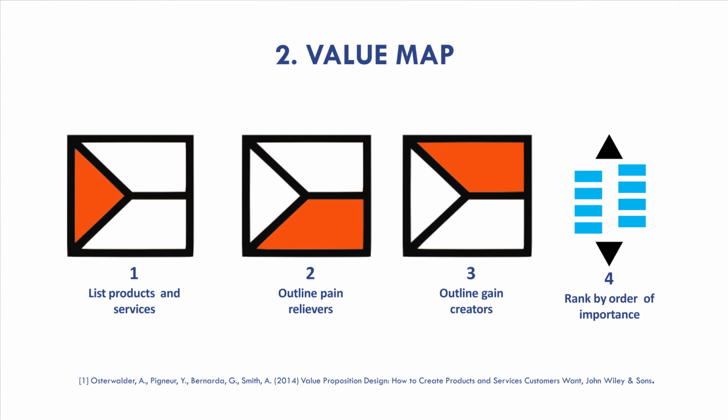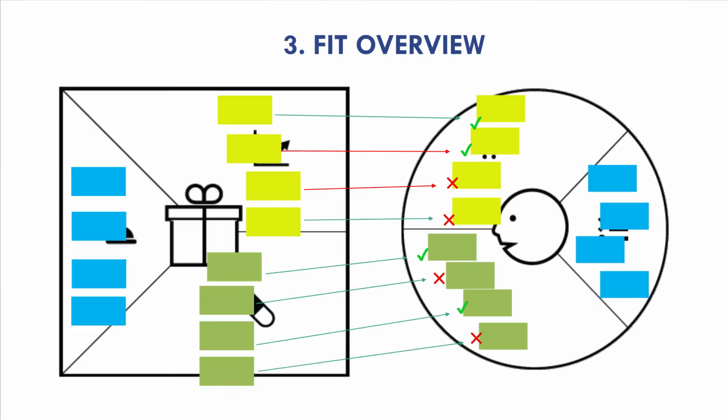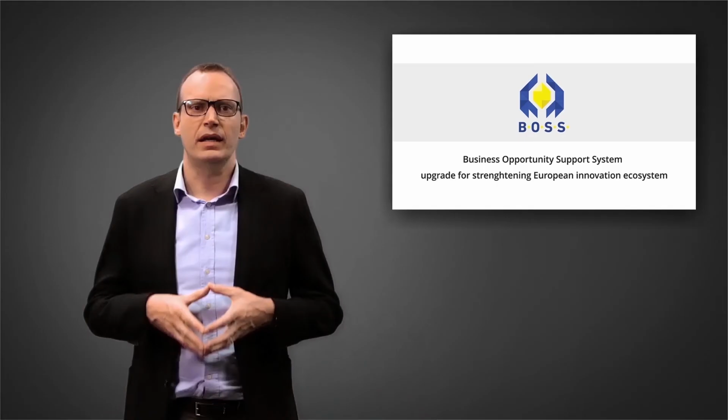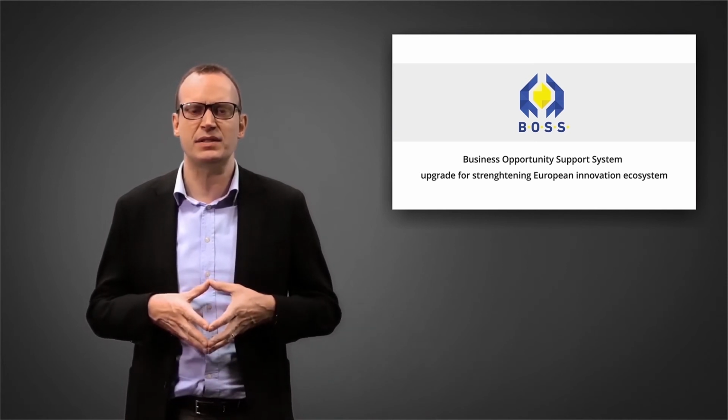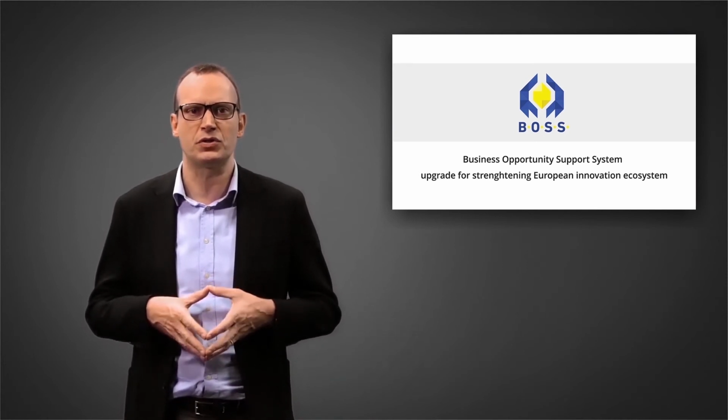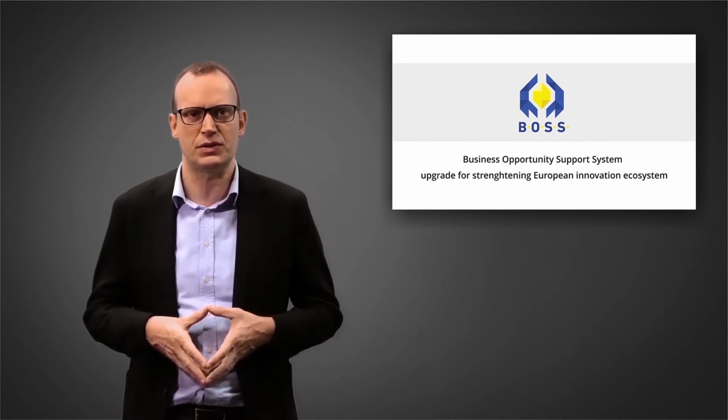The last step is to rank your product and services, pain relievers and gain creators according to their relevancy. In order to do that, you need to connect your products and services with customer jobs, pains and gains. Go through pain relievers and gain creators one by one and check to see whether they fit a customer job, pain and gain. If there is any mismatch, you need to go back to your value map and adjust or redesign how your product or service provides value to the customer.